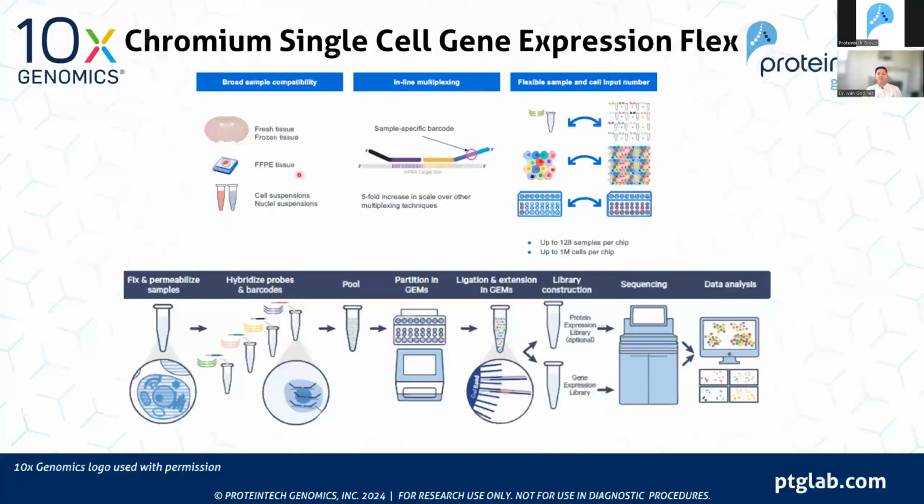Through the use of a probe-based mRNA detection assay, they've included inline multiplexing, where each mRNA target has two probes that are nearly exactly one base pair apart. Within one of those probes, there's an inline barcode that's sample specific. This allows you to really ramp up the scale of your experimentation and also offers a lot of flexibility in terms of the sample numbers that you're processing and the total number of cells that need to be interrogated. So for example, you can process up to 28 samples per chip and up to 1 million cells per chip.